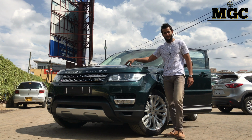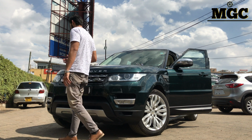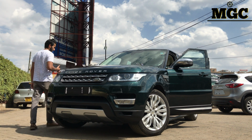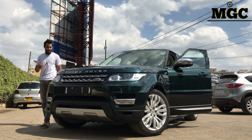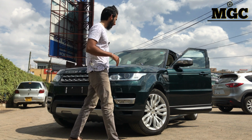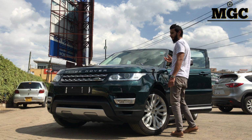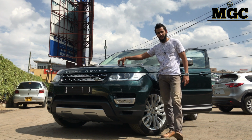Today, a bit of a special episode, a bit of a different episode, because I got a Range Rover here, and you guys know I don't usually look at Land Rover products because of issues of reliability and whatnot. But as you can see, this is a beautiful Range Rover Sport. I had it in today and I thought I might as well go through this vehicle from a Land Cruiser guy's perspective, getting into one of these, how they feel, and how I compare it to my Cygnus.